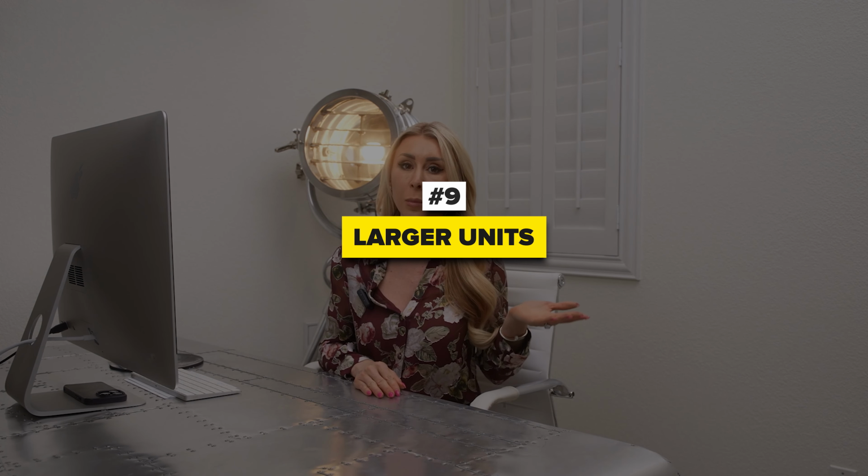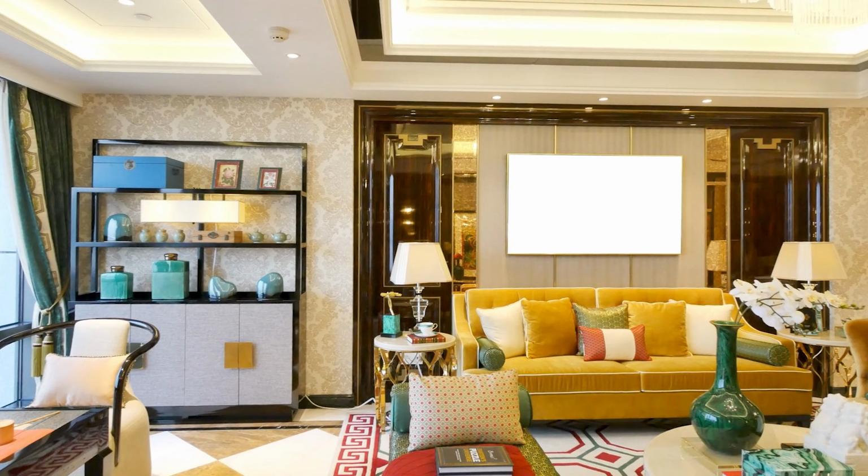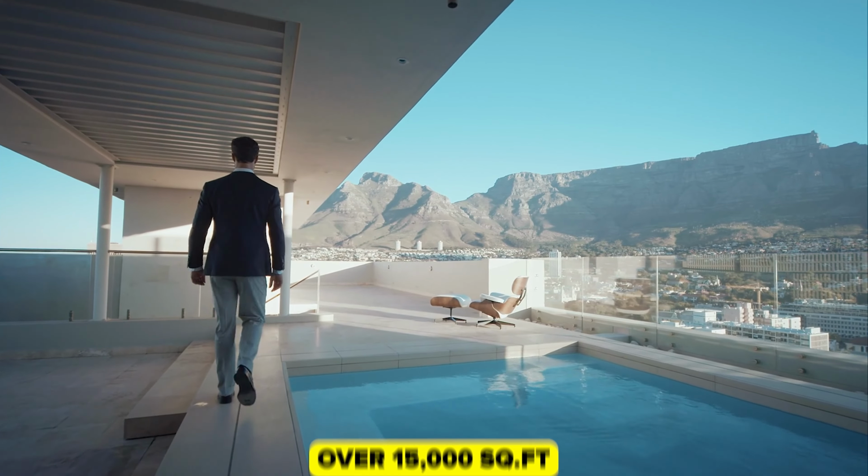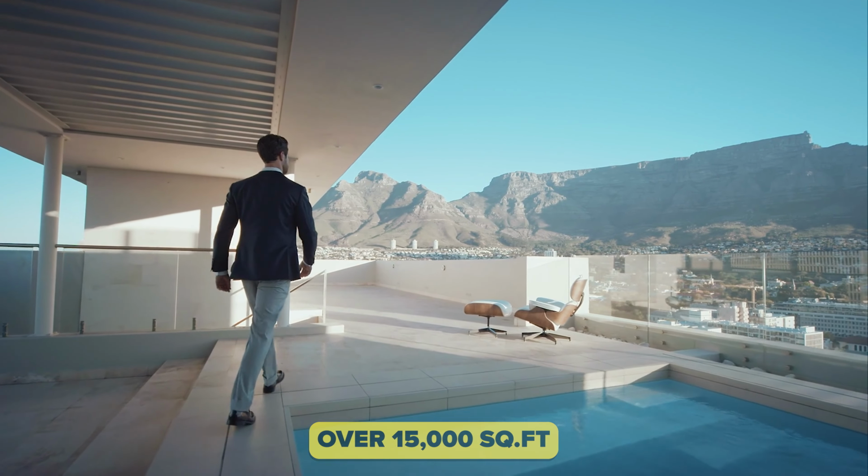Number 9, larger units. Compared to other high-rise buildings, One Queensridge Place has 2 bedrooms as being the smallest, and they go all the way up to the penthouse, which is over 15,000 square feet. Talk about a palace in the sky.